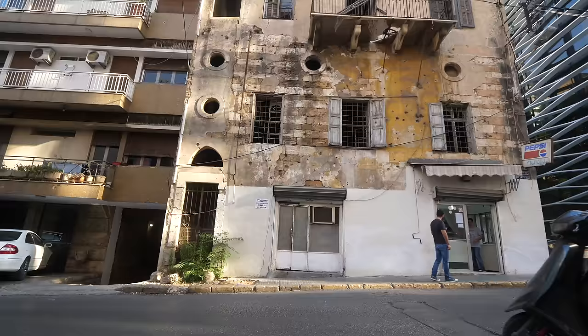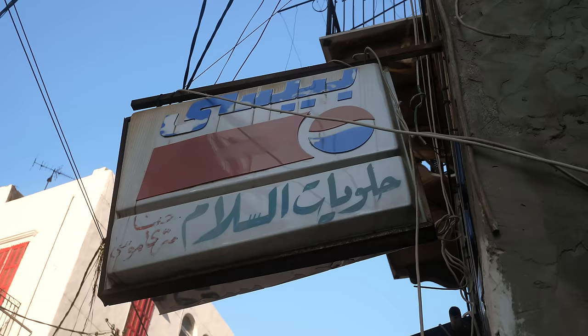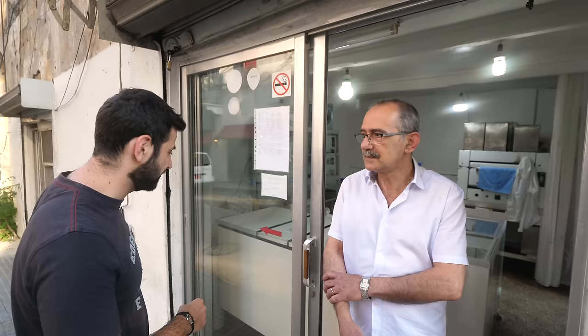Same place since 1949, an ice cream shop on the corner. And we're here at 7 a.m., when they begin preparation for the day. And I'll tell you something, people queue very rarely in Lebanon, and you come here in the middle of the day, people are just queuing, like it's worth it. But if you come here at 7 a.m. like we are, perfect time.